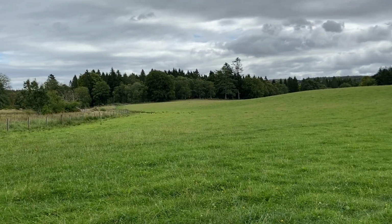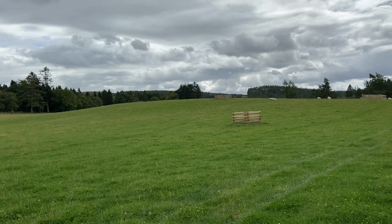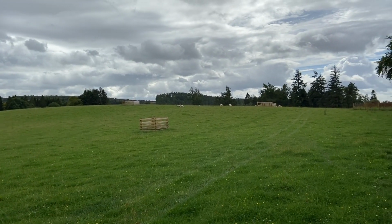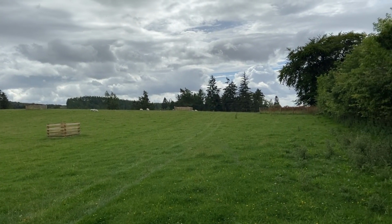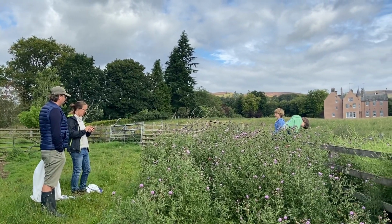So what they're trying to do is a baseline survey of invertebrates in the fields that they're going to dynamically rewild, I suppose, through tree planting and altered grazing regimes. It's really important to monitor this kind of thing to see the benefits of rewilding, or whatever you want to call it, regeneration. Without that data, you can't prove the impacts on the soil, the impacts on the biodiversity. It's a really exciting thing, and they've brought the local community along to do that.